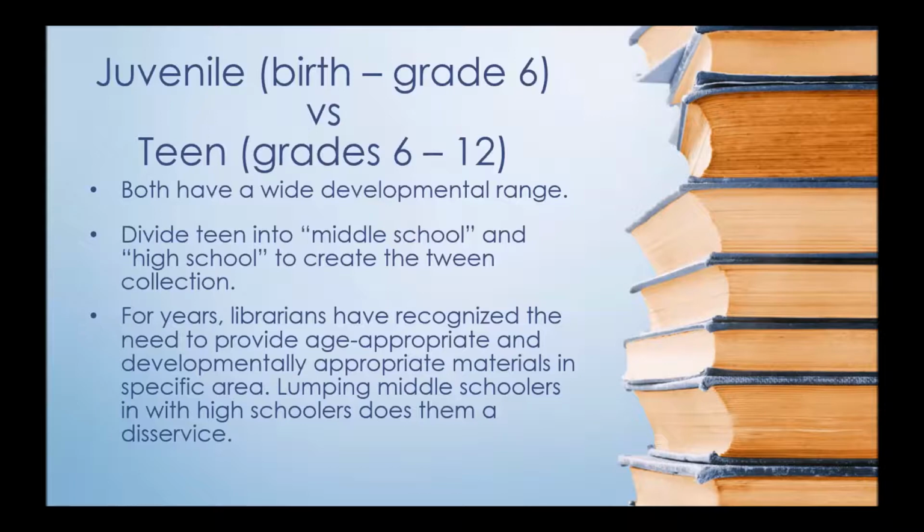So they are dealing with a lot of different things. And so to lump middle school in with high school actually does them a disservice. And one of the main things is some parents are concerned that there will be very mature themes in the teen collection. And I have actually seen firsthand where parents will not allow their middle schooler to browse the teen collection because there are things that they feel or their child simply is just not ready for.